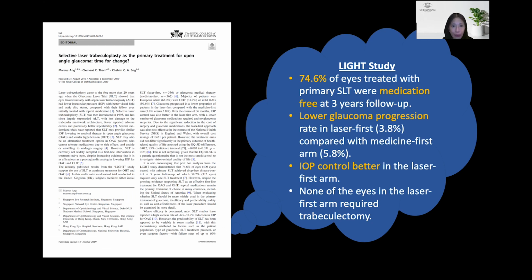What are the clinical benefits of offering SLT as a first-line treatment? Glaucoma progressed in a lower proportion of patients in the laser first versus the medicine first arm. Over 36 months, IOP control was better in the laser first arm, with more visits at target IOP, a lower number of glaucoma medications, and no glaucoma surgeries.